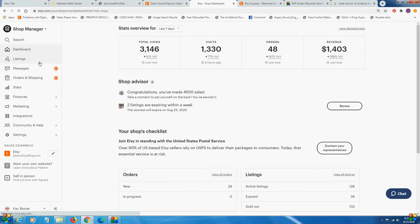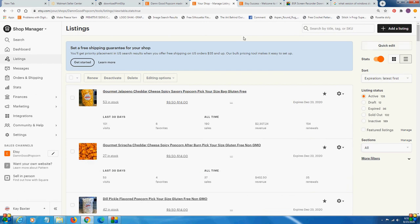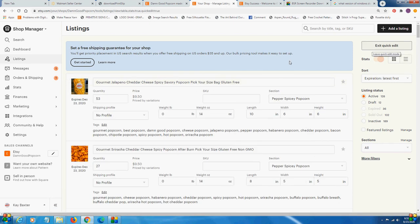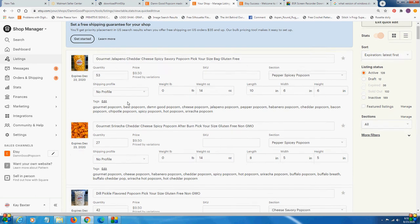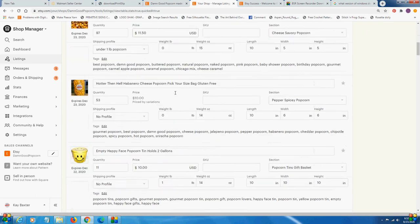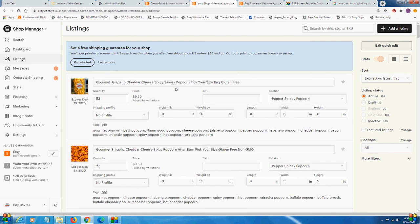Okay, now we're going to go to listings. If you want to make a new listing, we're just going to go here, add a new listing. If you want to edit your current listings, you can go to Quick Edit and see how quick you can do. You can edit all these things. So that's an easy way, if you need to edit a bunch of listings all at once, that's a great way to do it.